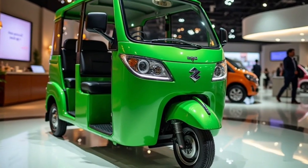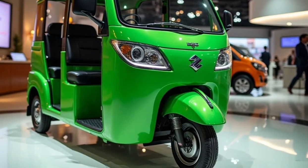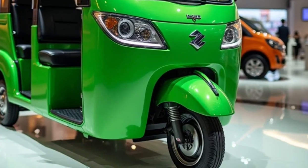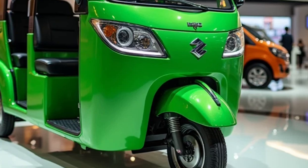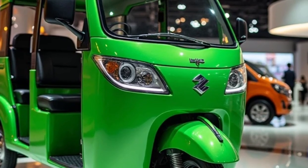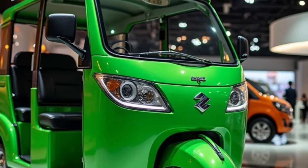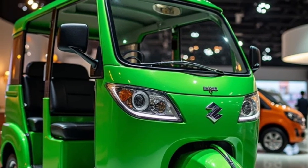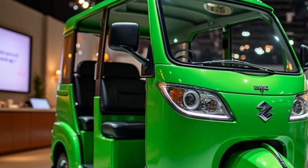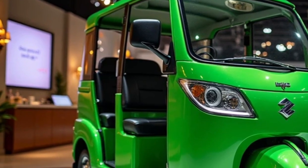The seating capacity has been designed to provide maximum comfort for passengers. The ergonomic seats come with better cushioning, reducing fatigue on long rides. The passenger cabin is slightly larger than previous models, allowing for a more relaxed and spacious travel experience. Additionally, the upgraded suspension system ensures a smoother ride, minimizing vibrations and bumps even on uneven roads.